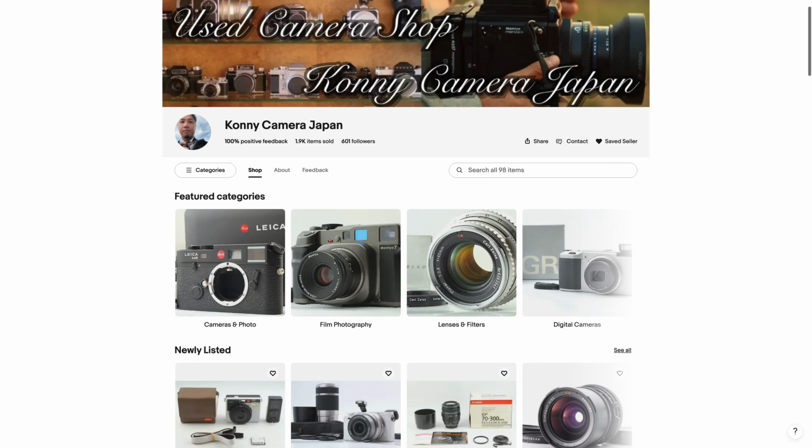And lastly, I do think we need to discuss the price, and I paid about $1,200 for this particular body, but I got it in mint condition from a very, very good seller in Japan. And overall, I think it was worth every penny that I paid for it. It's a beautiful camera and something that I am proud to have with me, and one that I really want to take care of as well.